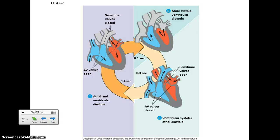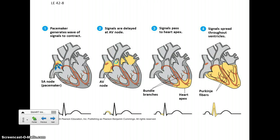The cardiac cycle controls the beating of the heart, in which you have blood flowing into the atriums and then into the ventricles. As the ventricles begin to contract, that forces the atrioventricular valves closed and forces blood out. And then once the ventricles begin to relax, that will cause the semilunar valves to close and the atrioventricular valves to open, drawing more blood back in, and the cycle just continues. You see the whole cycle is only about a second or so, depending on how active a person is and how healthy they are.